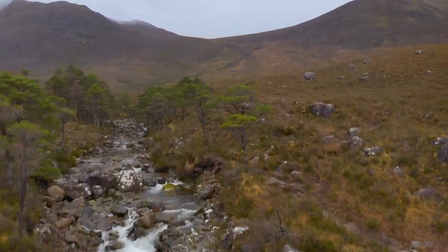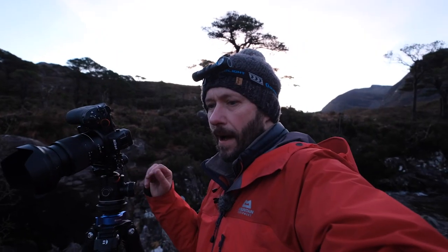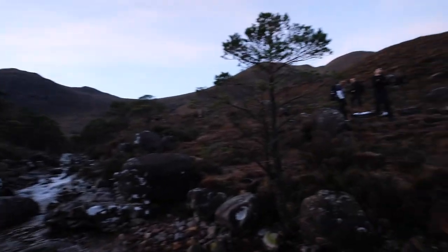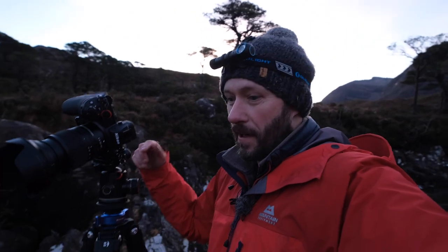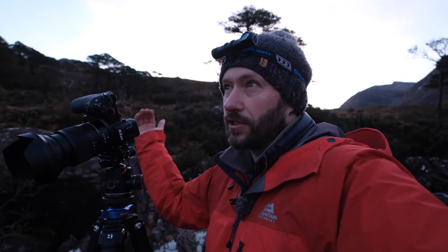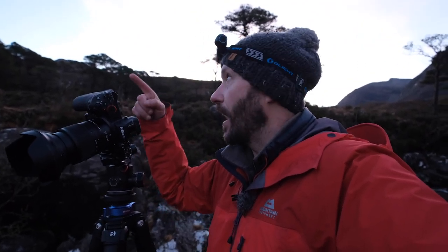So we got to what we're calling printing base camp, which is, I'm in the middle of the river at the moment, as you can probably hear, and the stretcher with the printer has just arrived over there. So I'm trying to get a composition. The light is just about to come and hit the mountains over there. Hopefully it looks fairly clear.